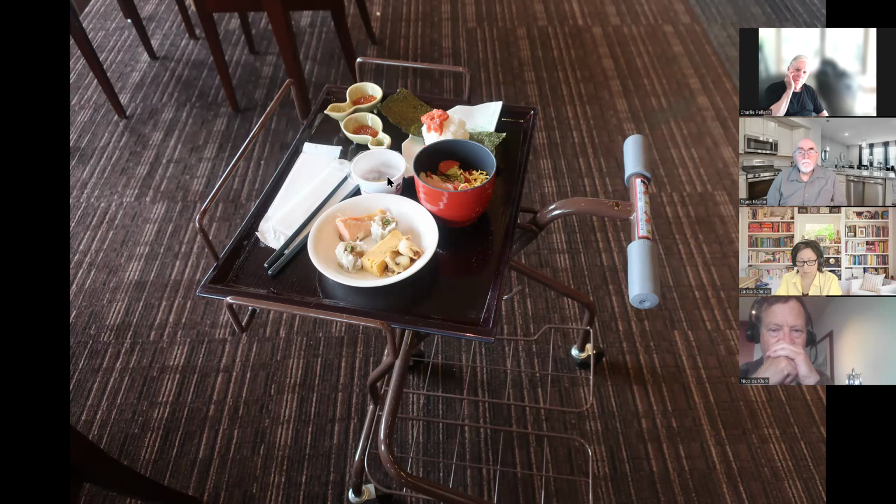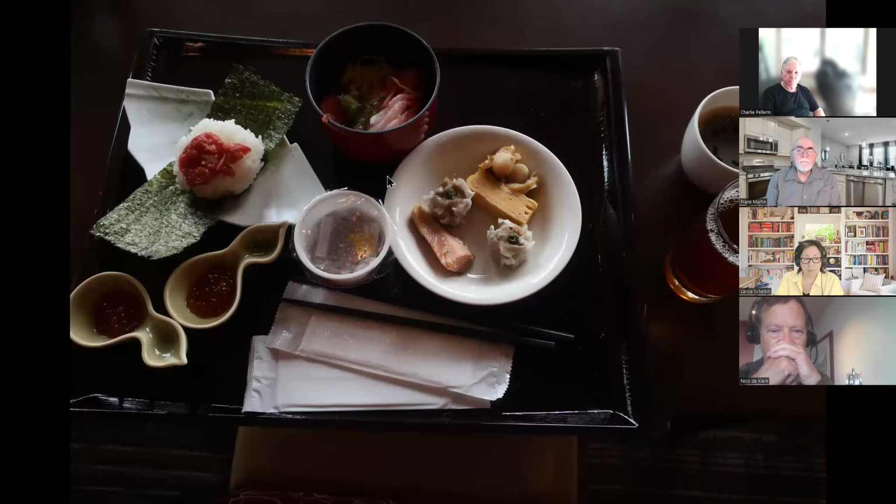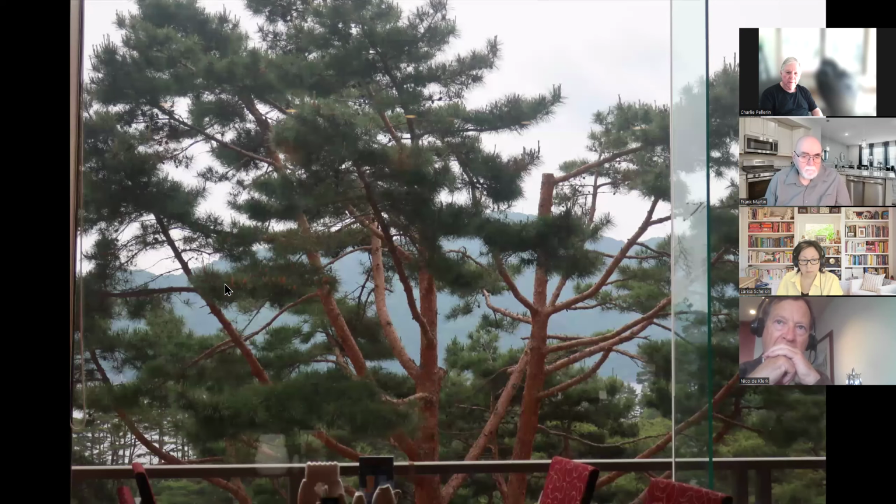This cup is natto, and this is something that people either love or hate. I've learned to eat this. And Junko prepares it, but it's one of the healthiest foods on earth. I'll show you a picture of it later. This is, I think, her plate. Yeah, it's her plate. My plate, I've got more fish, and I love these salmon eggs. It's kind of like caviar.